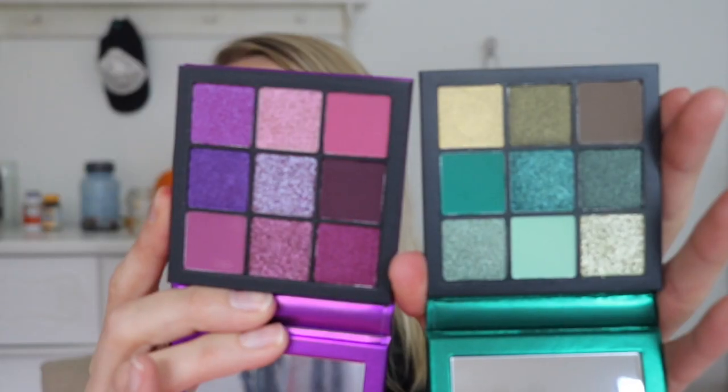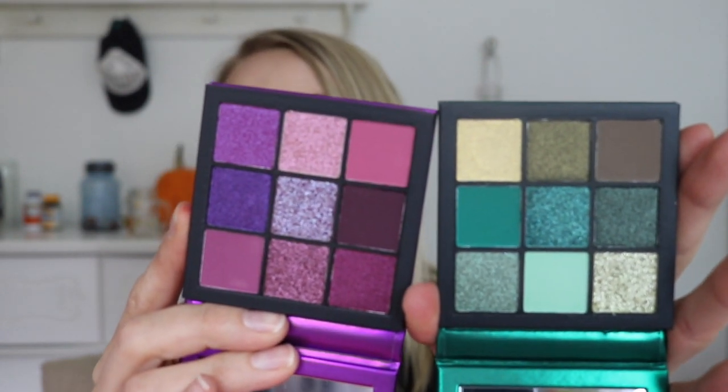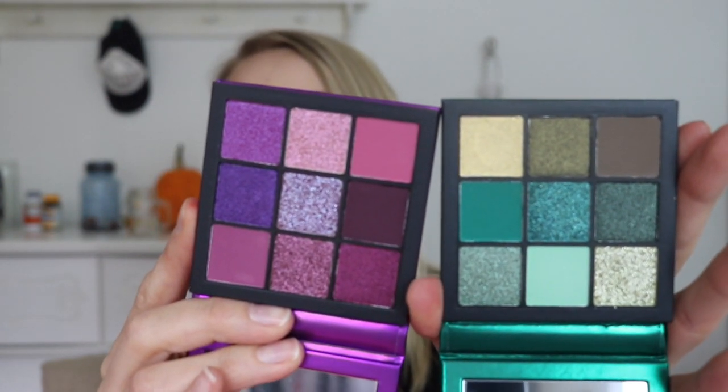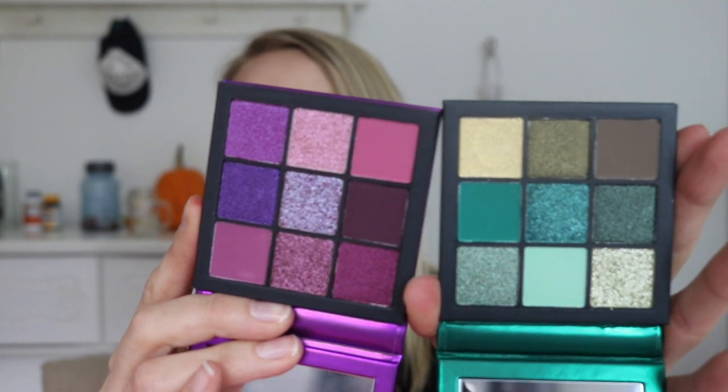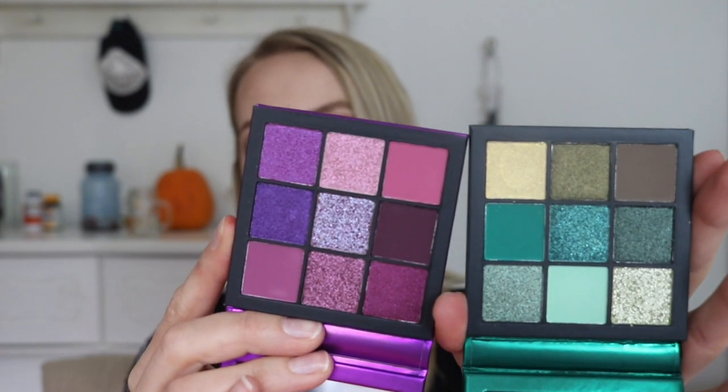They all complement, the colors that come in them complement each other so well. I never have a hard time coming up with a look from these palettes. So here's the color combinations in the 2 that I have out, but I really don't think you can go wrong. I would look through the different colors that are available and see if there's any that catch your eye, but I think they're all absolutely stunning, and I am obsessed with them.